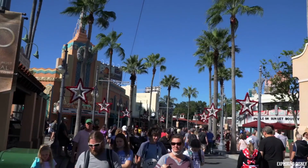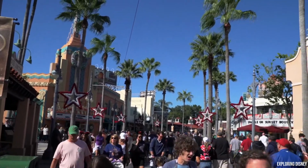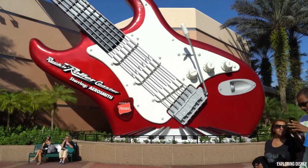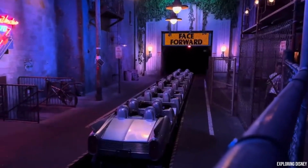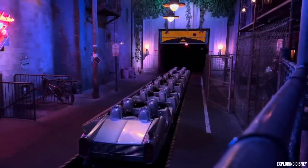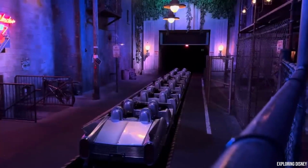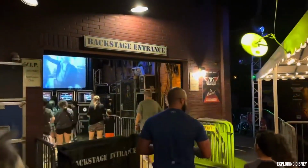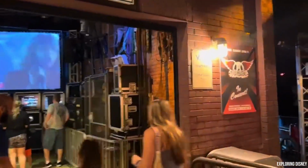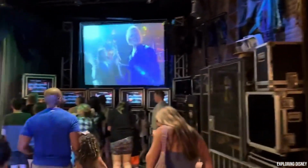Number 4. Back on Sunset Boulevard in Disney's Hollywood Studios, you can't miss the giant guitar towering over G-Force Records, home of Rock and Roller Coaster, starring Aerosmith. Since opening in July 1999, this high-speed, fully enclosed steel roller coaster has been taking guests on an adrenaline-fueled journey through the streets of Los Angeles at lightning speed.